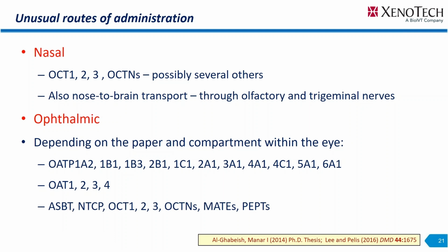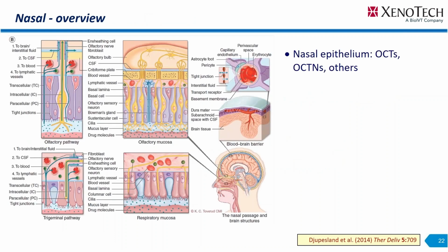So the nasal overview. Within the nasal epithelium, there are, as I mentioned, the OCTs, OCTNs, and others, but you have to consider the nose-to-brain transport. So for instance, there's the olfactory pathway and then the trigeminal pathway, as I mentioned. And when a drug can go into the nerve itself or go through the paracellular pathway, it can end up in lymphatic vessels, it can end up in the blood, it can then end up in the cerebrospinal fluid and then the brain interstitial fluid. Same with the trigeminal pathway and lymphatic and then on to the CSF.